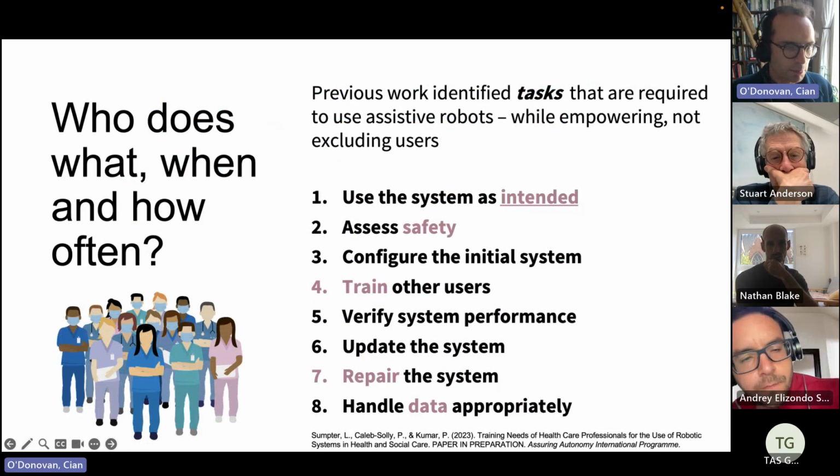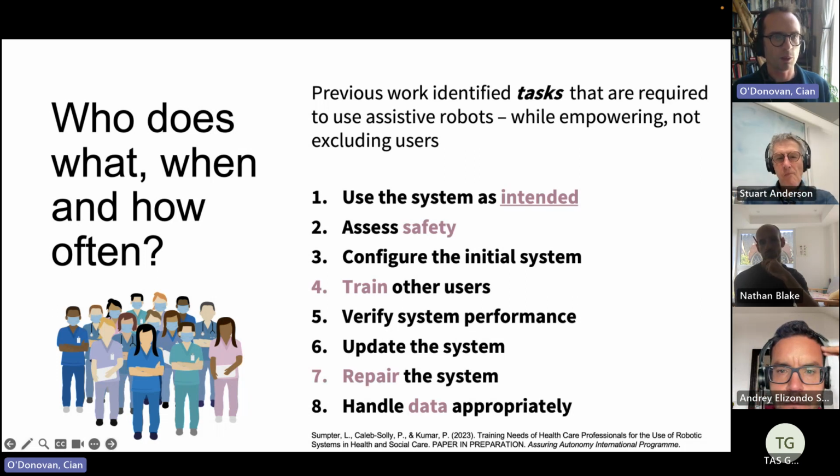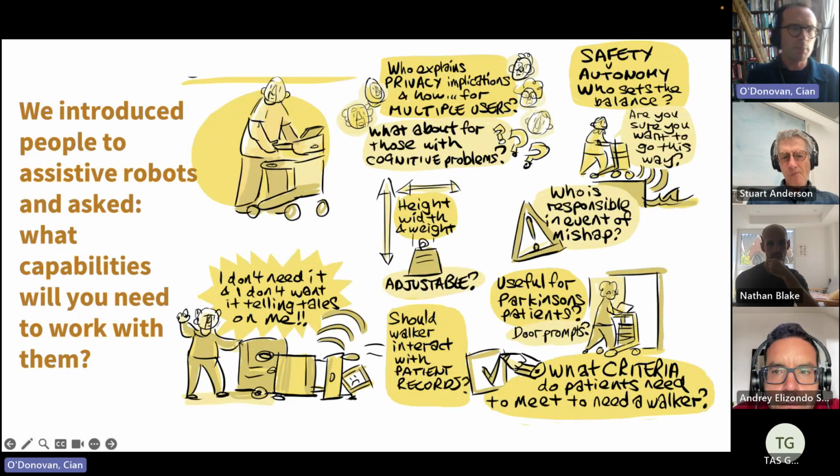Building on previous work that Praminda, Linda and Praveen had done, we also knew that there were certain tasks identified with technology use that were important. We tested these and we got these kind of results in terms of working with technology that people thought were important, from handling data appropriately to the care and repair of systems, configuring systems. These are all tasks that have to be done in situ, maybe in different ways by different people along the way. And then we got into the capabilities themselves.